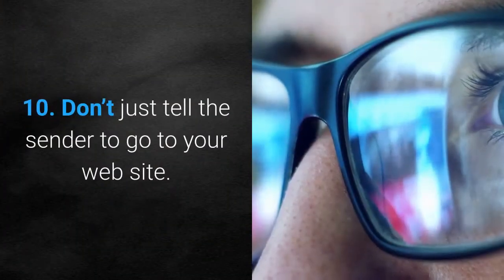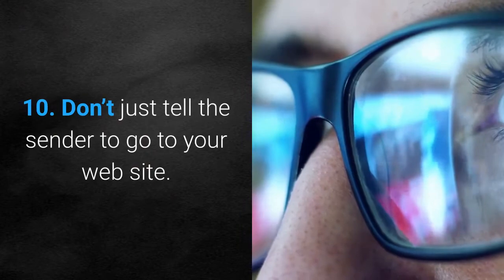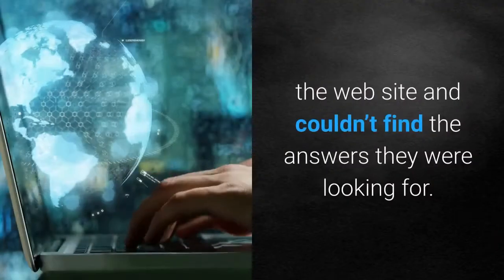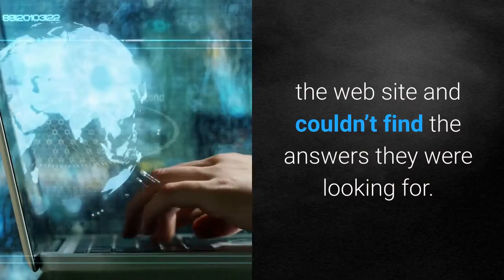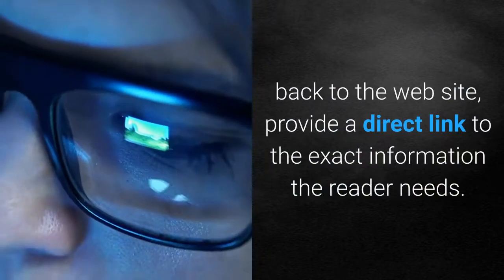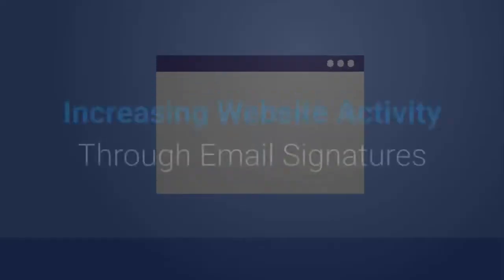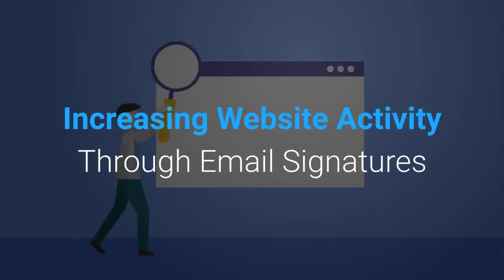10. Don't just tell the sender to go to your website. In many cases, they have already been to the website and couldn't find the answers they were looking for. If you want them to go back to the website, provide a direct link to the exact information the reader needs.